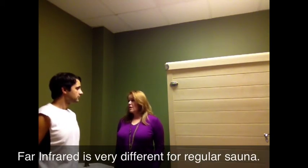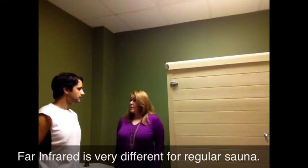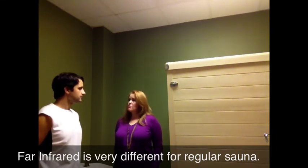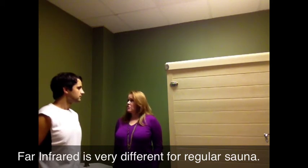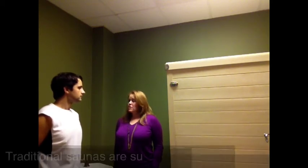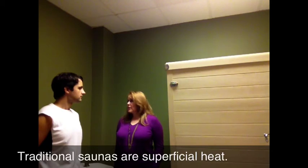Traditional sauna, it's great because it makes you sweat, and yes, that's the point, but it's almost more like a superficial heat. It doesn't really drive into the body, it just causes you to sweat. And traditional saunas in general are about 200 degrees. You only really should stay in there about 5 or 10 minutes. Some people can stay longer, but you do run a risk of dehydrating unless you're really careful. And it can be actually more fatiguing to do that.